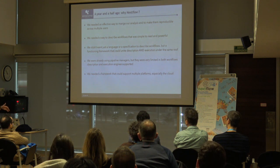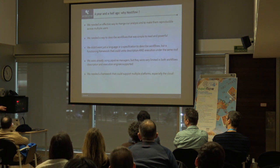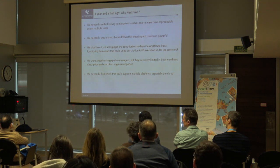In the company, we were not just running Bash scripts alone. We already had pipeline managers, but they were limited both in workflow descriptions and in the execution backends that they supported. And since we decided to move to the cloud in the same year, we needed something completely different.